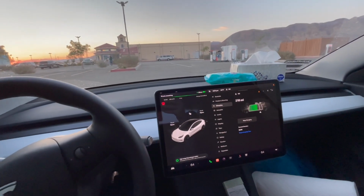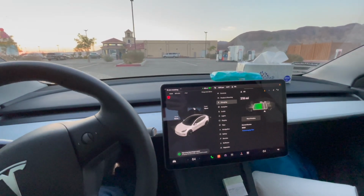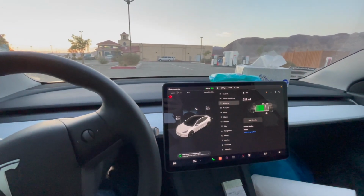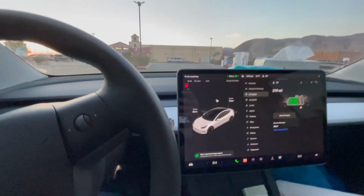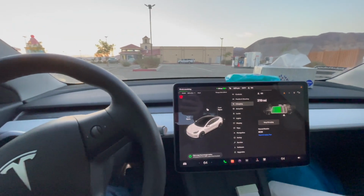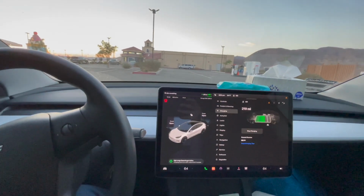Okay, another fun update. Traveling with kids is, those of you that have kids, you know what I'm talking about. We're having a delightful trip, but man, we left at like 2 something, and now it's 8.